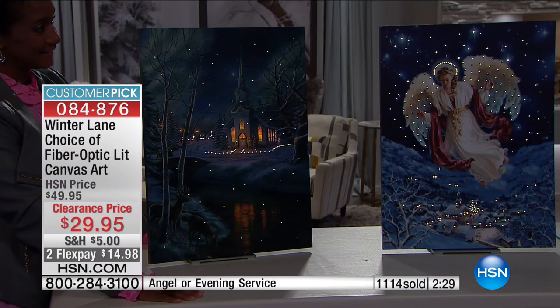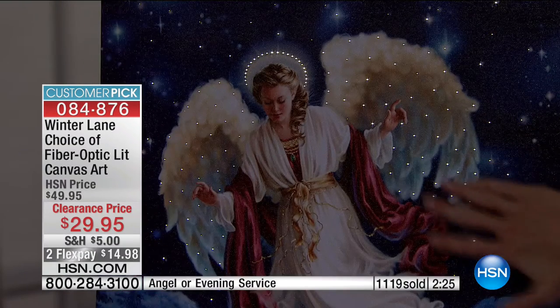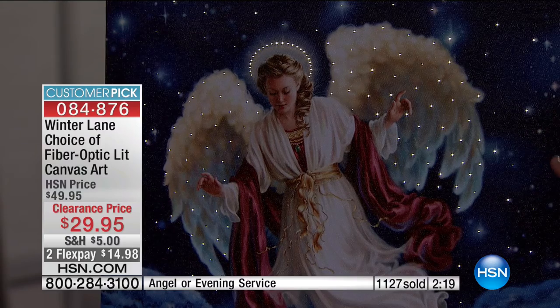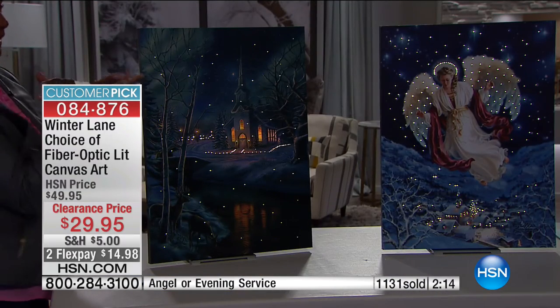They truly are incredibly artistic when you look at the angel and you see the expression on her face and the use of color. I love the placement of the lights on her wings. It just makes it mesmerizing. You find yourself just staring at it. It's so pretty.